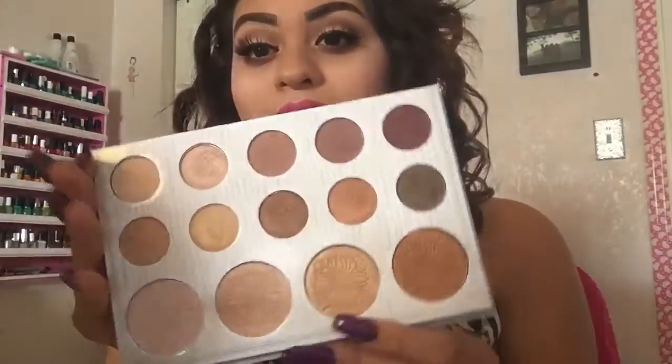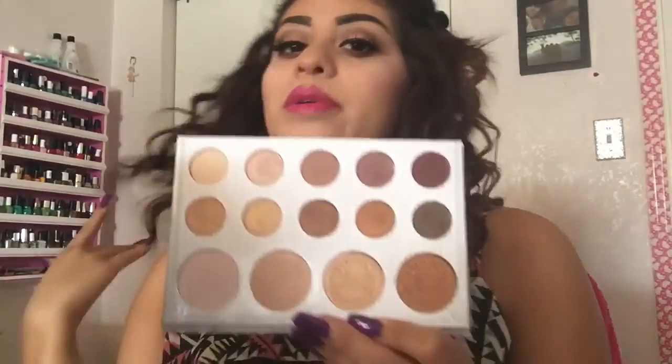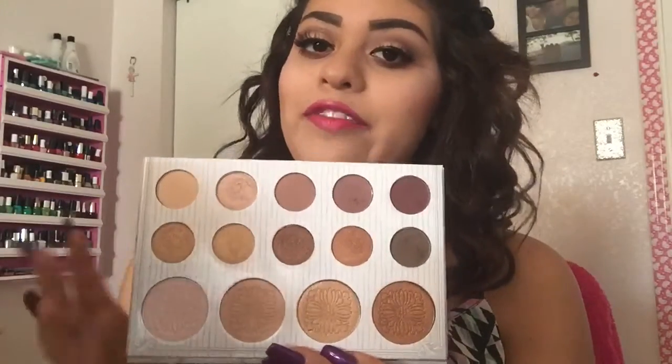And then I'm going to go ahead and go in with this one right here. And I'm going to use it over my bronzer just to bronze up my face a little bit more to give me like that glowing effect. But I'm going to do this really lightly because I don't want my face to look too orange.